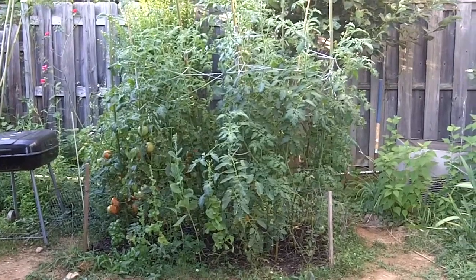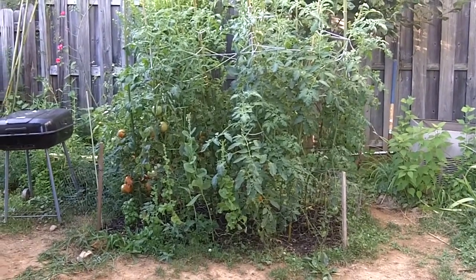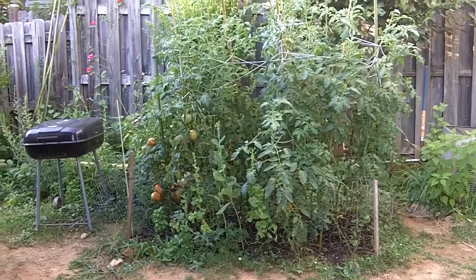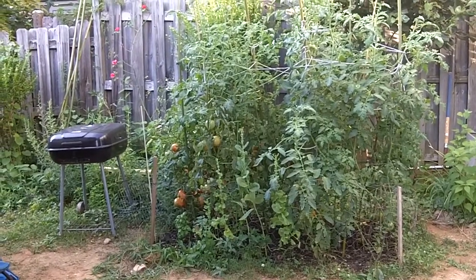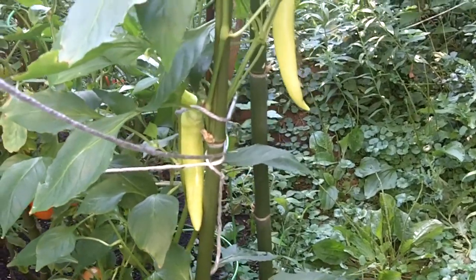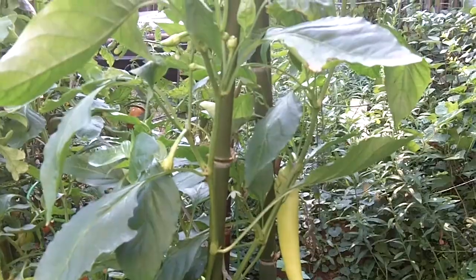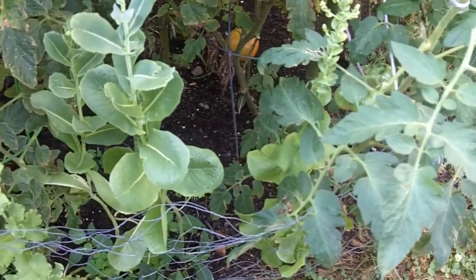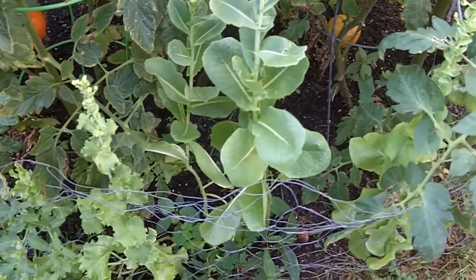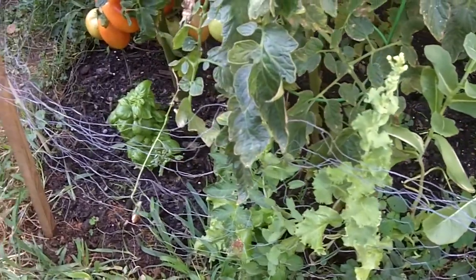Right, here's the tomato patch. It's a little over 4 by 6 feet and has, how many tomatoes would you say are in there? 11 tomato plants. There's also a really nice banana pepper plant here on the back side. Got some lettuce plants here that have gone to seed. And over here on the side is a nice basil growing.